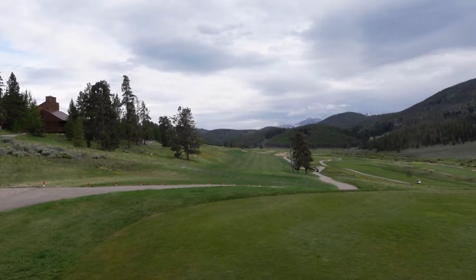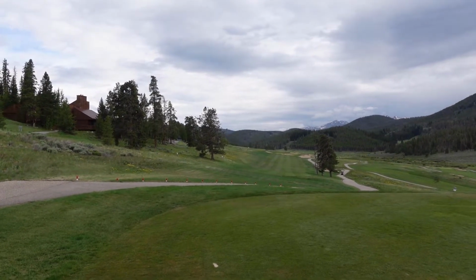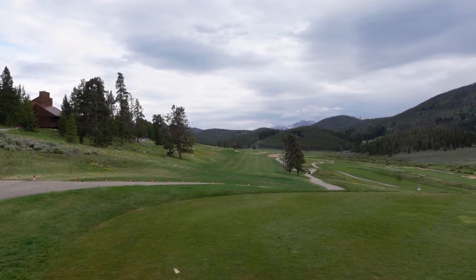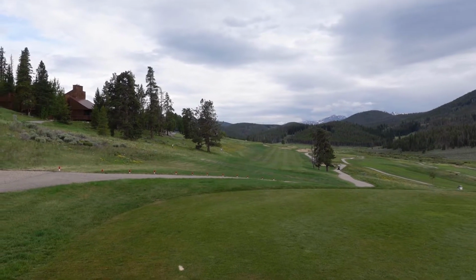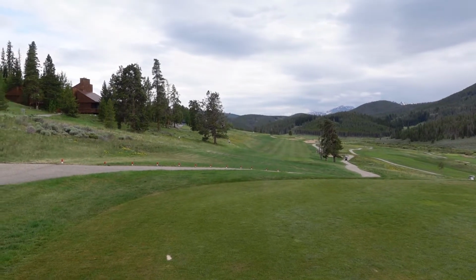All right, ladies and gentlemen, so here we are on the 13th hole. Finally a par 5. I'm on the struggle bus on this back 9, aren't I? Just bogey, bogey, bogey. But hey, you know what? What are you going to do? Sometimes that happens. So, whatever.